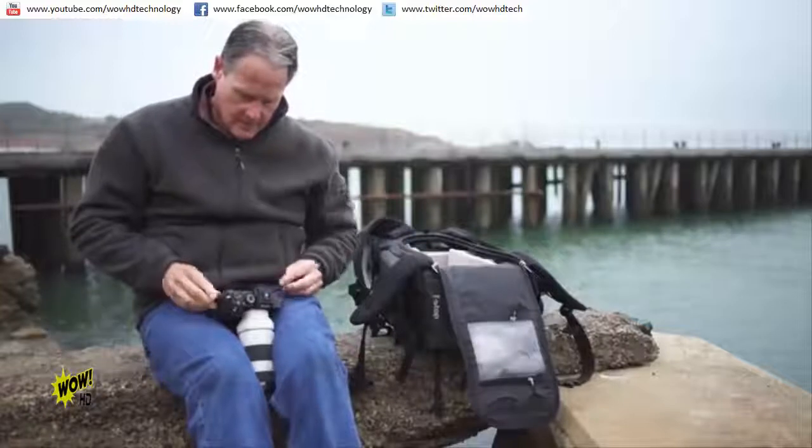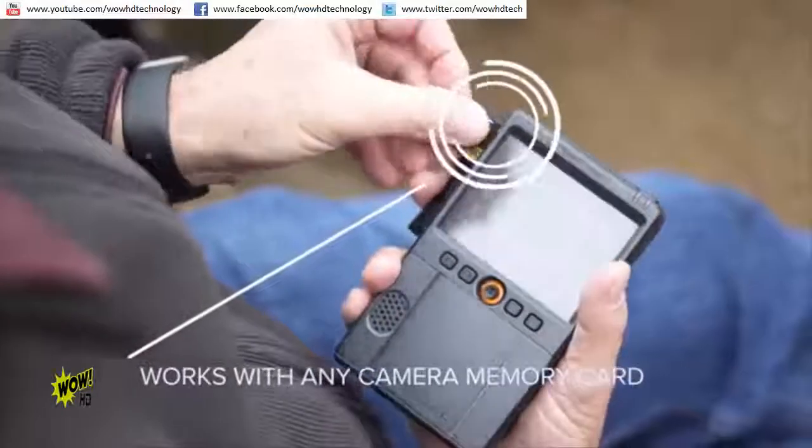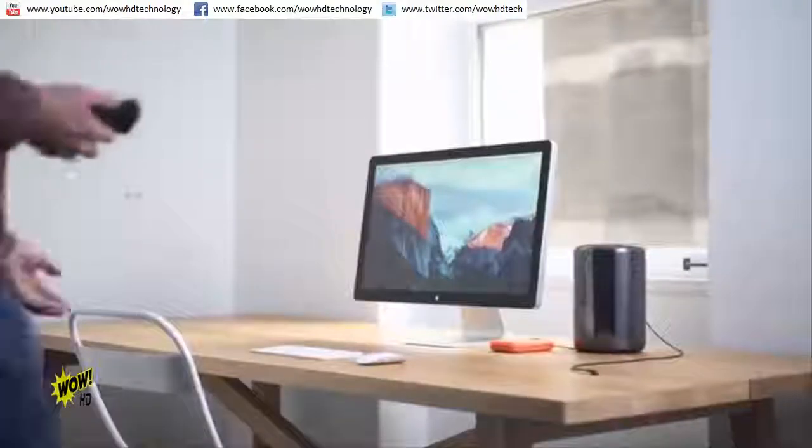As a professional, the moments that I'm capturing, be it landscape or sports, cannot be replicated. So to be able to take the card out of the camera and have the immediate backup with the FlashPorter is just going to be awesome for me. And I think for basically any professional and any amateur that's serious about their photography, you want to back those images up. This is the product you want to have to back them up on.